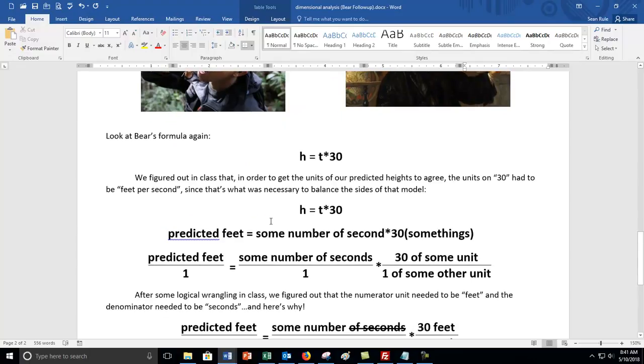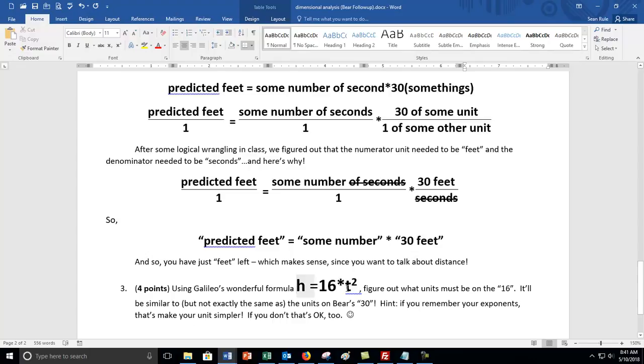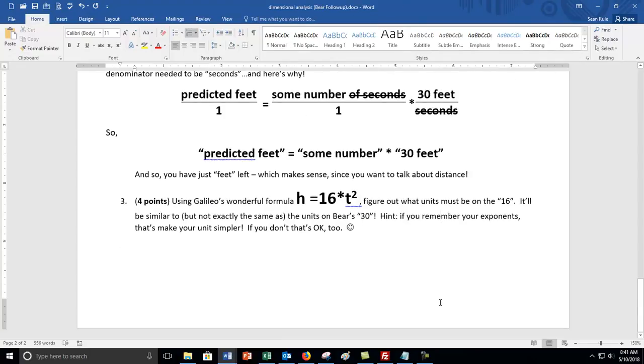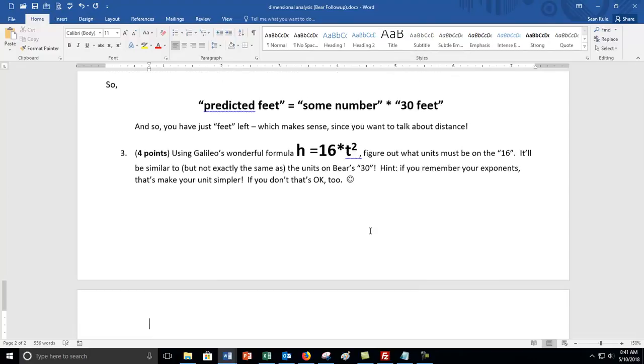This is the fun part. I'm going to have to add a page down here. I want you to figure out what the units on this 16 are. Okay, so this is what we did in class, and I think it worked pretty well. I'm going to start a new page down here.